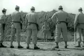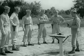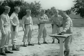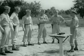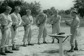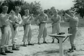Now let's follow a small group of men who've just finished basic training with the pistol as they're taken through a course in combat firing. Safety precautions apply here too. The first thing you always do is inspect and clear your piece. When that's been done, you're ready to proceed.